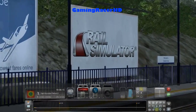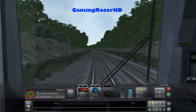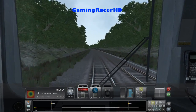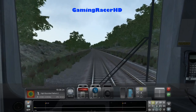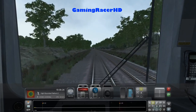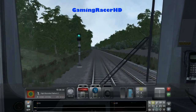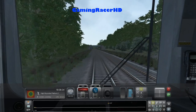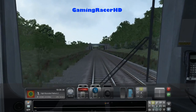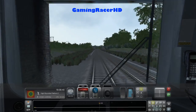What does that say? Rail Simulator. That's for sure. But yeah, this route is a third party route from Just Trains, so it's not Steam Workshop compatible, so people can't make scenarios for this route normally. They would have to do it through something like Dropbox, where they make a scenario and have people download it from Dropbox or from other websites, like UK Train Sim or something like that.